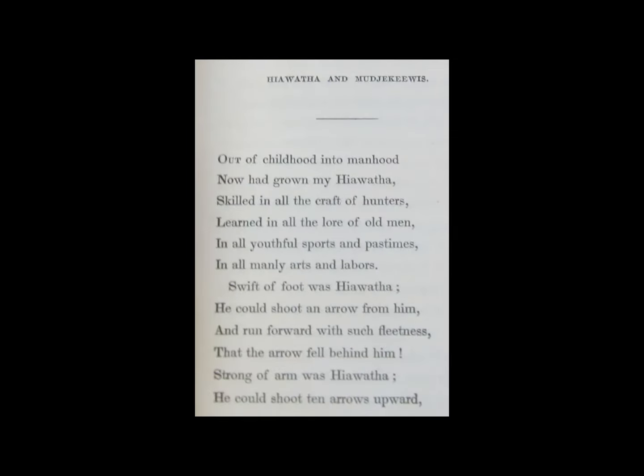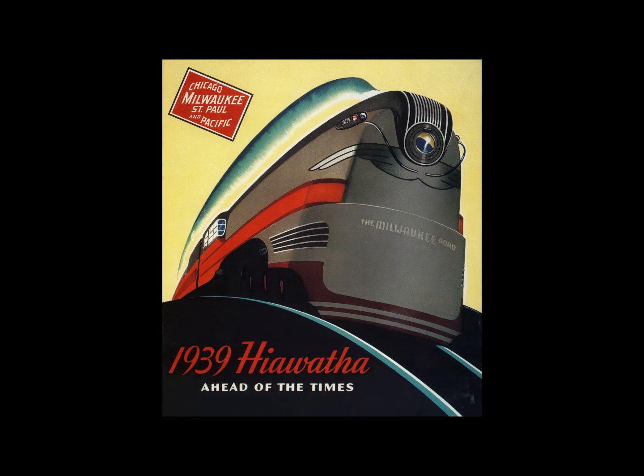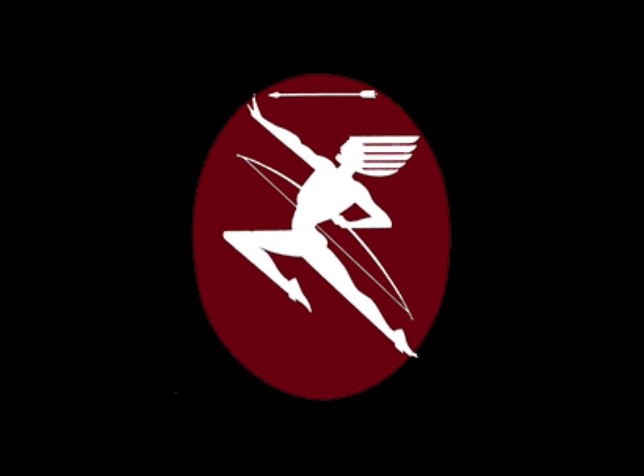The new train was to be called Hiawatha, after the Fleet of Foot character in Longfellow's poem. And actually, the name Hiawatha was quite appropriate because the train's route would carry passengers through places named after characters in the poem, such as Minnehaha, Menominee, etc. And also, the name was further drawn out by giving the passenger cars names from the poem itself as well.